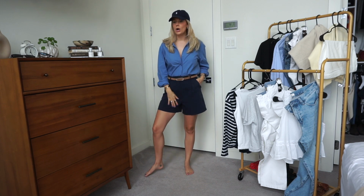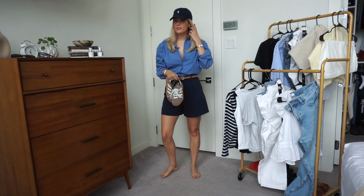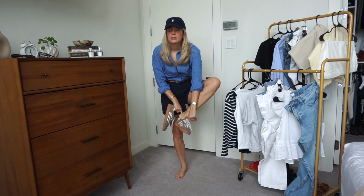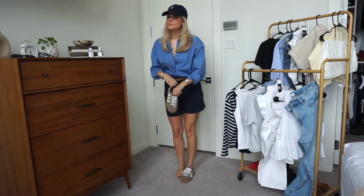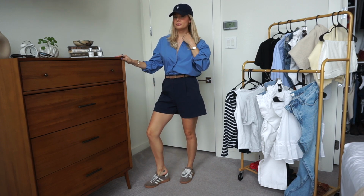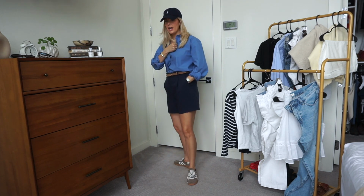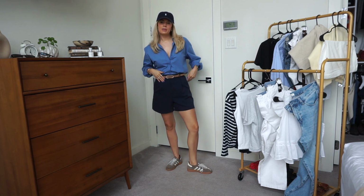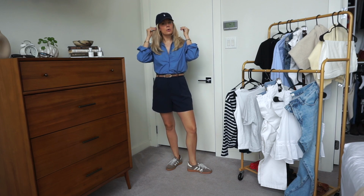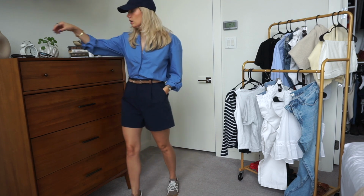I'm trying to think of what shoes I want to pair with this. Hold on. This outfit obviously changed very fast. I think we're gonna go with the neutral sneaker. I need a tan, y'all. But the brown kind of goes with the brown belt, so I feel like it's a slight tie-in. These would also look really cute with my platform Sambas as well, or Gazelles, sorry.